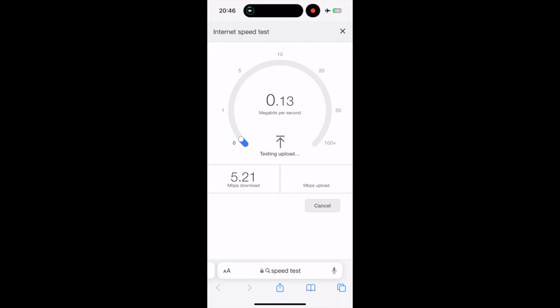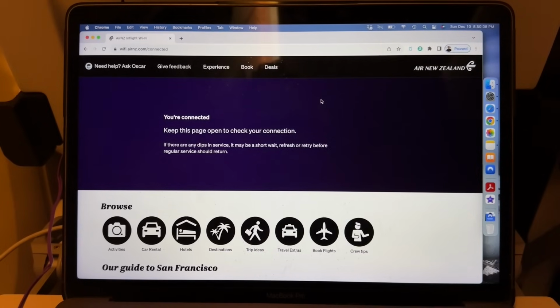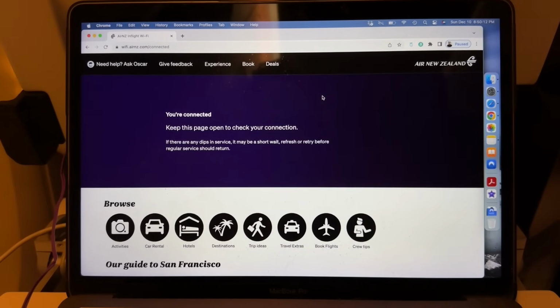You can see here the speed test. It's not the fastest of Wi-Fis you'll find, but it's free, so who am I to argue? Best piece of it being that you can connect on as many devices as you'd like.